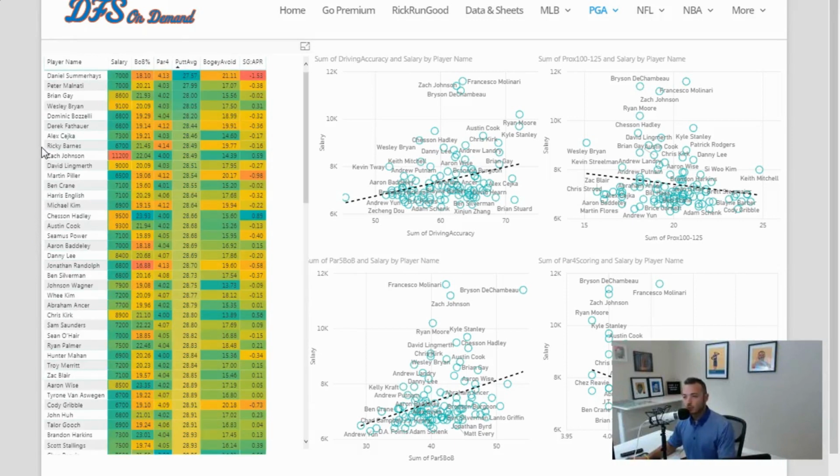Putting average, here's where you start to get a little bit more volatility. Wes Bryan shows up here. He's the most expensive guy in that kind of upper tier. Losing strokes off the tee most weeks, but these are very generous fairways. It might not hurt him this week. He could be a decent option. Again, a lot more volatility here. Zach Johnson pops up yet again.